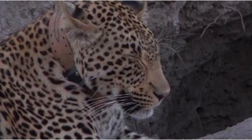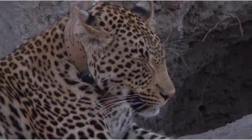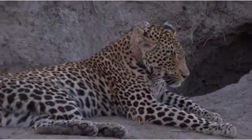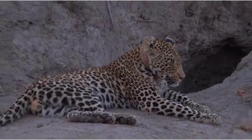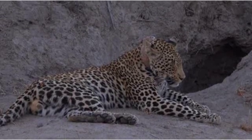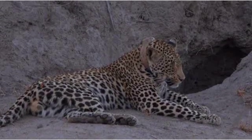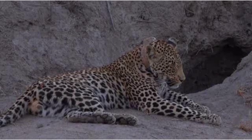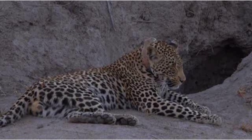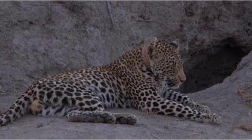And I'm fully expecting to stand up as soon as it gets full dark and move off, even if it's just a short distance away. He's been defecating and urinating. The impala's been rotting around here, and there's a pervasive smell of leopard. And he will be wary enough, after having survived these last 23 months, to know that he needs to move out of this area to stay safe.